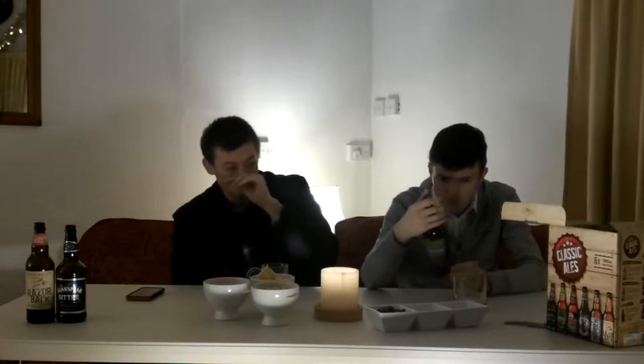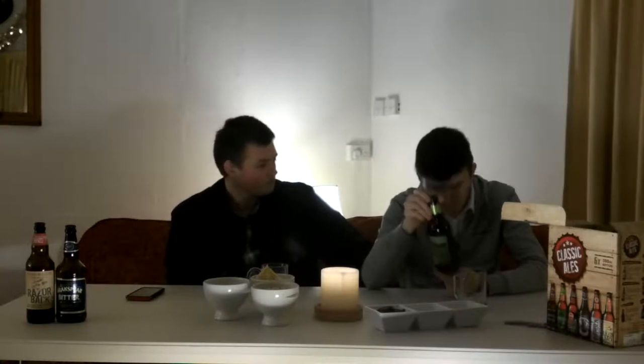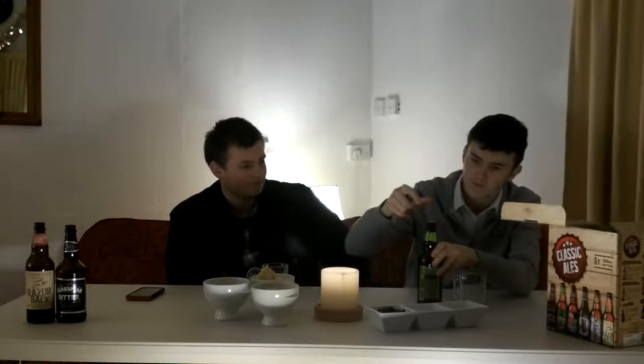So, what's next? Jennings Cumberland. Bingo. I'm just waiting for him to drop it then. Superbly refreshing. Deep gold ale. Excellent. So, this one go over right now. Don't be a bastard.